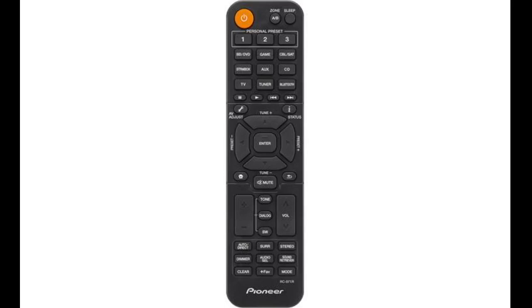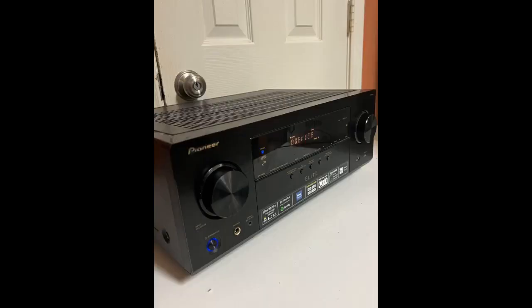I replaced an old Onkyo and the sound from the 534 blows it away. Very happy. If I could do it over I would have gotten the 534 instead of the 1130 for my living room.